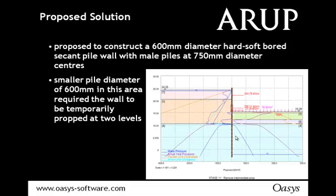For this problem, in order not to undermine the basement of the adjacent Rain Institute building, it was proposed that the capping beam over the section of wall be raised above the new lower ground floor basement level. So this formed an upstand in the final condition, and it was proposed to construct a hard/soft secant pile wall with male piles of 750 mm diameter, and the smaller diameter of 600 mm in the area was required to be temporarily propped at 2 levels. As you can see, there's a Frew run there showing how the analysis was carried out.